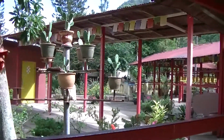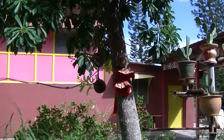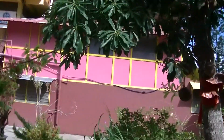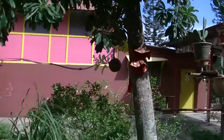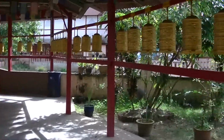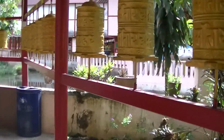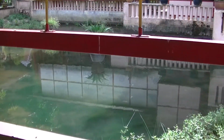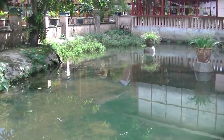They put cactus on top of this metal structure. Oh, I thought it was coconuts, but it's not a coconut. It's something else. And just now you saw the stairs. It goes up there. So I don't think there's anything interesting to see. Okay, there's only Buddhist statues all around. And what's this? Must be a turtle sanctuary or turtle pond or carp. What do you call? Fish. Very nice. It's beginning to be hot.